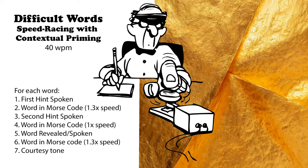A culinary process. Involves a chemical reaction. Fermentation.